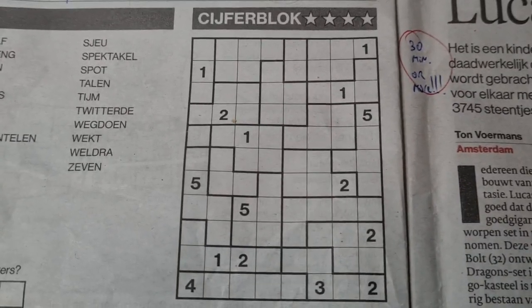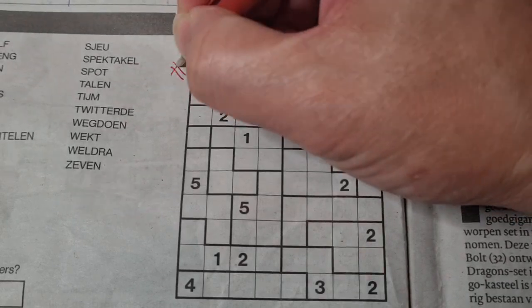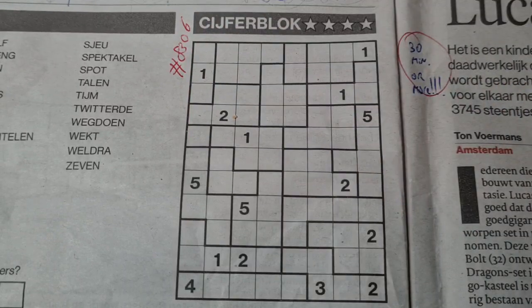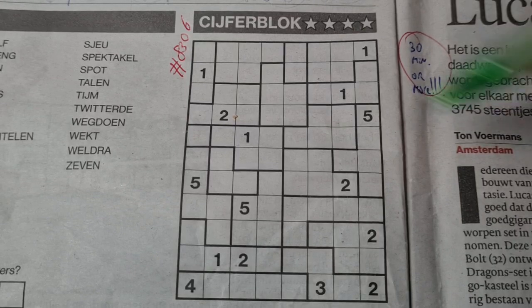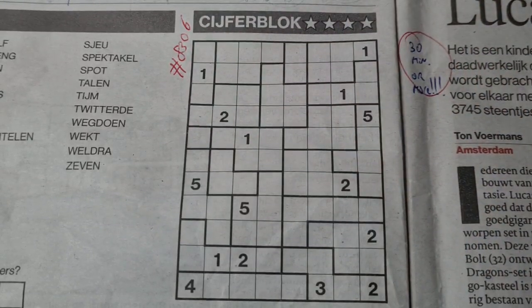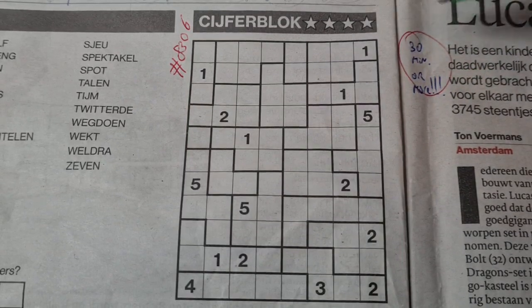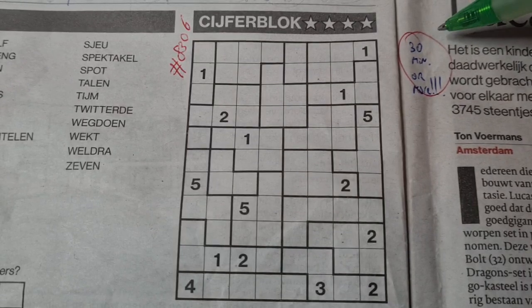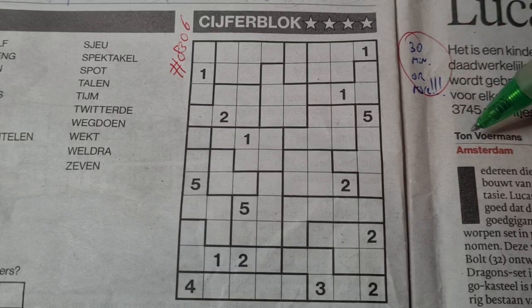This one will be number 8306. By the way, tomorrow is the first Friday of the month. We have a speed test. I will do the puzzles without comments, without instructions, always on the first Friday of the month.